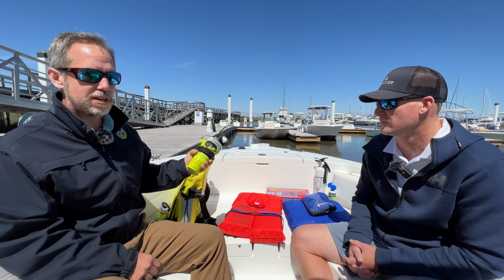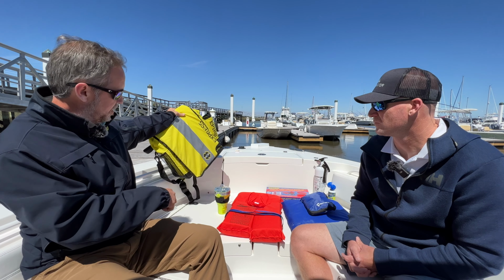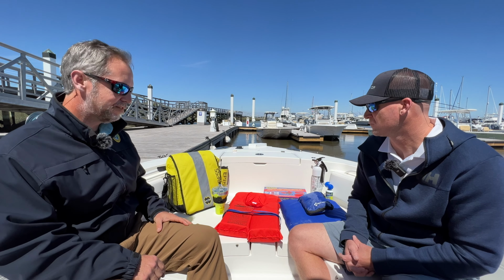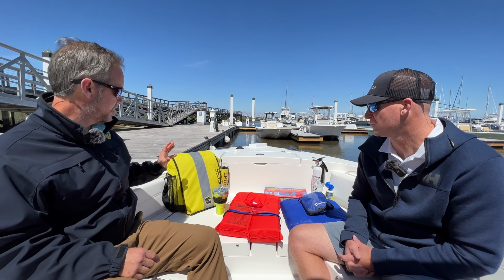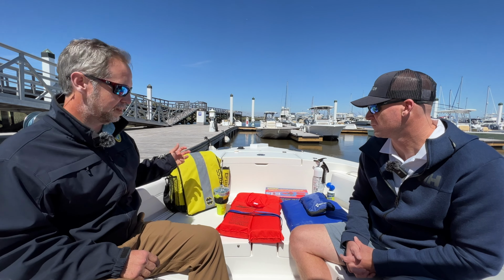Along with those, we like to keep these in what we call a ditch bag. It's got some flotation, and it's very brightly colored. You're able to store some of your safety items in here. Also, if you're going offshore for any distance, it's a good idea to keep extra water and extra food in here. So if you found yourself in a rescue situation, you have some of those essentials that will keep you alive while search and rescue is out there looking.